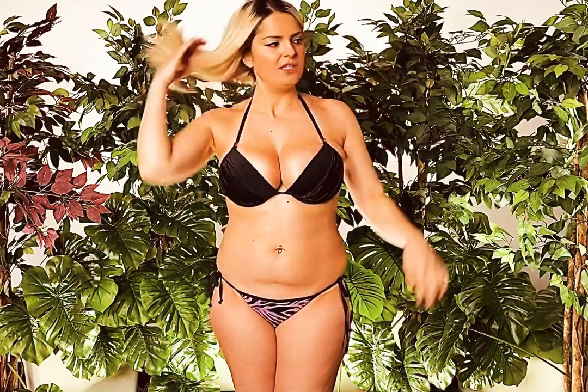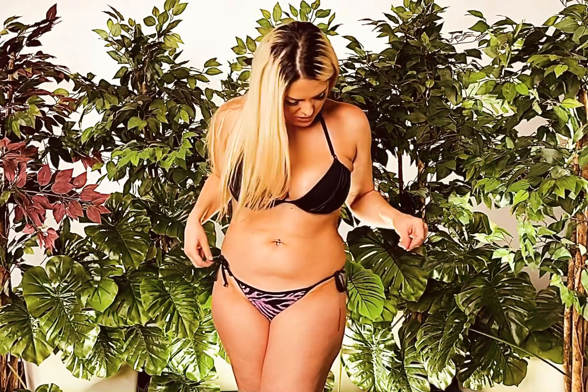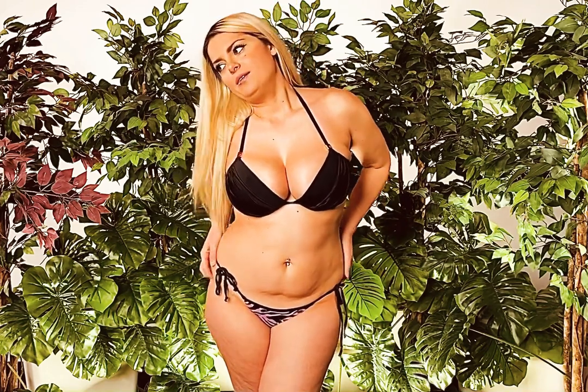I really like this one. I have it in white as well, and it's one of my favorite tops, and it always will be. I matched it with a Victoria's Secret Pink bottom. It's not its original bottom, but it matches because it's got black in it. I love that it's a zebra print, and again, it's tie-up, so yeah, super cute.